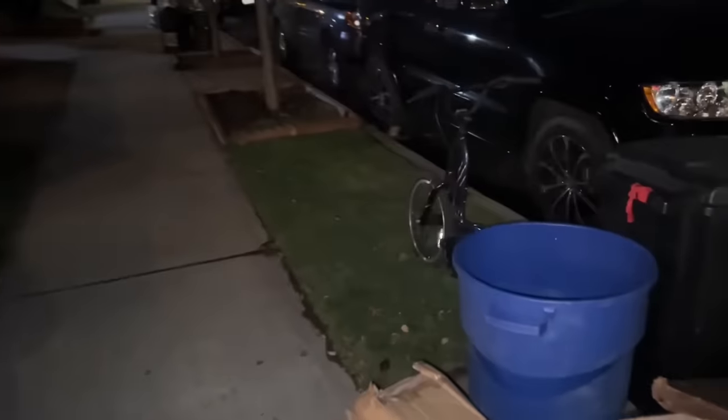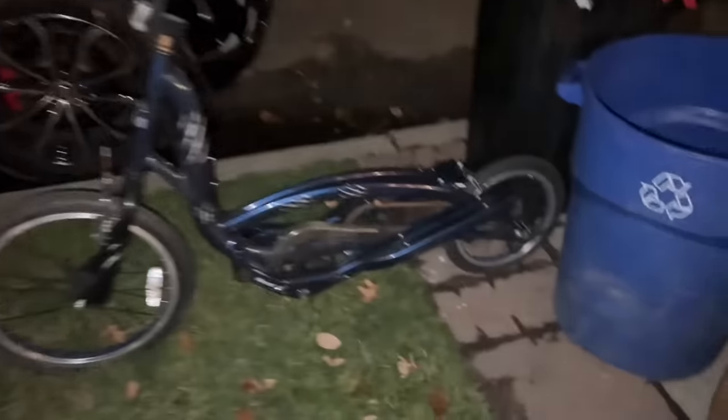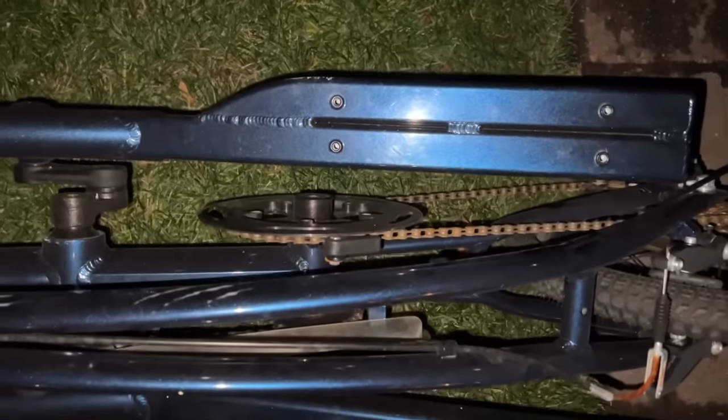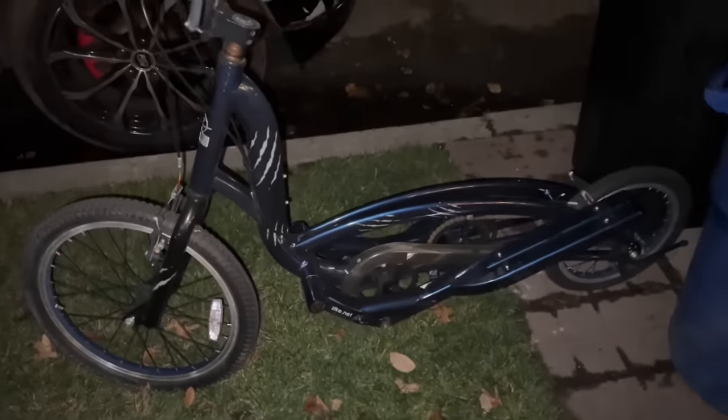Some interesting stuff. It was a nice night, nice and clear, cool out. And check this out. What a beautiful bike this is! It looks like brand new. This is a Zike Saber. Zike has recently gone out of business, but this bike wasn't cheap when it sold. It's a different type of bike. It uses a stepper motion where you step on the two back bars to propel yourself forward. This thing is in working condition. All it needed was air in the tires. Again, not a cheap bike. Very much a gimmicky bike, but still, it's something to see that in the trash like that.